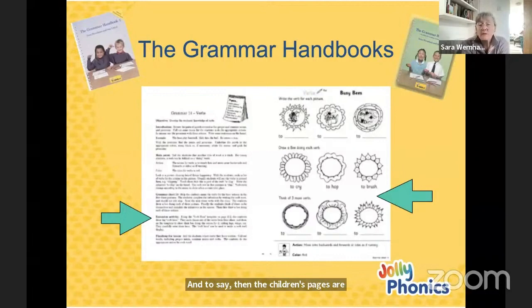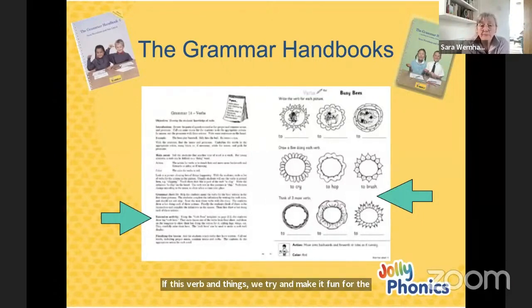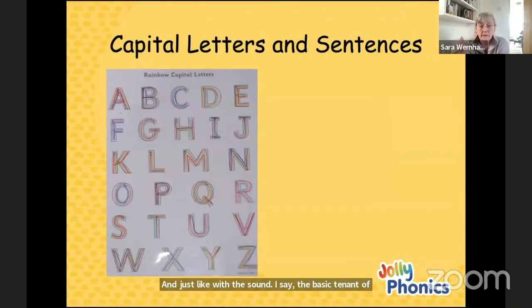As I say, we are multi-sensory, so we try and make it fun. When you say to people about grammar, they tend to think of being tied to a desk with a big stick and being drilled in, this is a noun or this is a verb, or how do you conjugate this verb. But we try and make it fun for the children and build up a little bit at a time the knowledge that they have, in order to make sure they really understand the concepts. Just like with the sounds, the basic tenet of Jolly Phonics is that we start very simply and we build up.